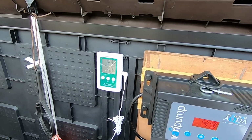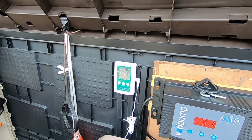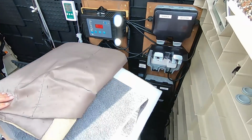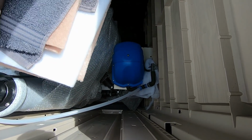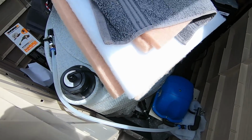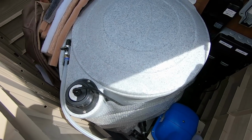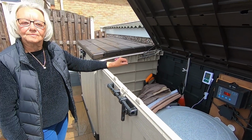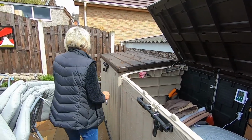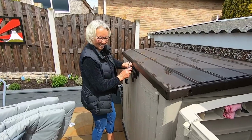Oh, I've been looking for one of these thermometers. I can't get them anywhere. Really hard to get hold of, unless I'm just bad at it. Then you've got an air pump. Oh, you've got the UV type. And how easy is it to clean your pod? Very easy. And what's in this? Is that a surprise? It's a surprise. Am I just being nosy? Alright then.